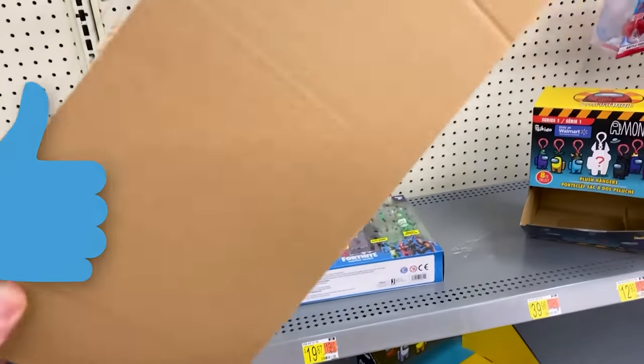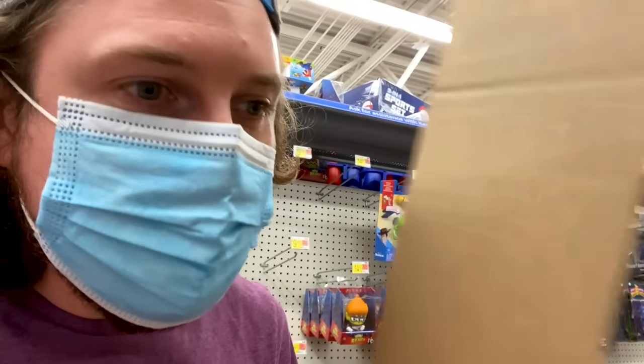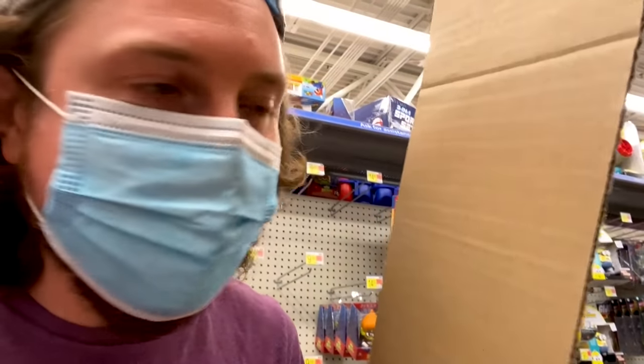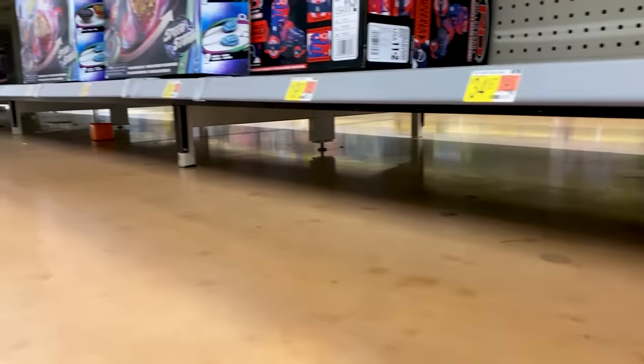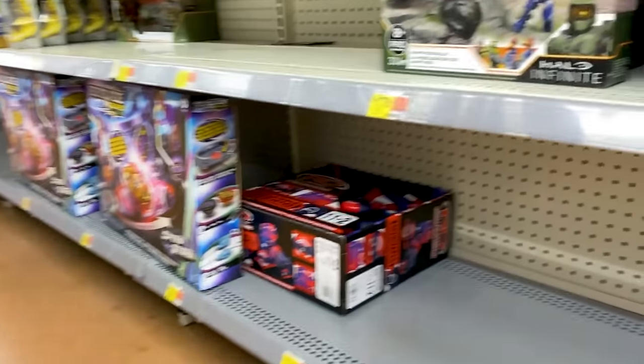Ooh, drop a like for the cardboard. You know, as hard of a decision as it is to pass on the cardboard, I'm gonna pass on it. Maybe somebody else who is looking for the ultra rare cardboard will find it. But we do need to check underneath the shelf just to make sure once again. And we do not have anything.